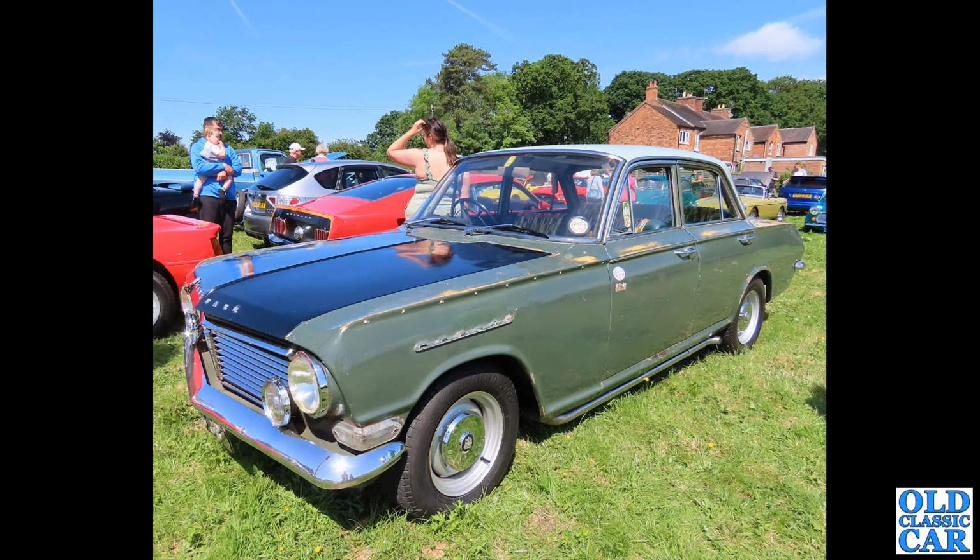And look at this mighty machine. This was at a gathering held at the Royal Oak pub. Again, there is a video of that elsewhere on the channel. I think I broke down on that particular day, but we won't dwell on that. This is a Vauxhall Cresta PB, big 6-cylinder engine, and it looks like it's got side exiting exhaust on this one as well.